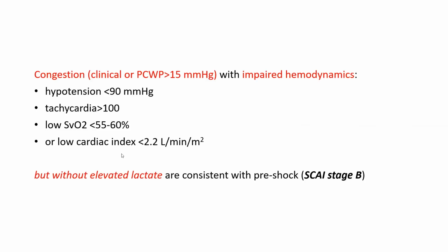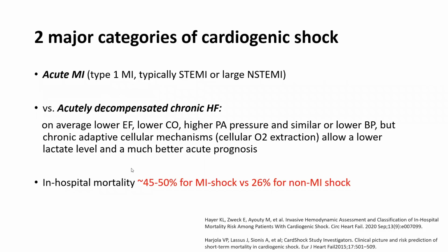So they may be cold and wet heart failure, but they are not in cardiogenic shock. And I want to highlight now, aside from the definition, always distinguish the two major categories of cardiogenic shock. You have the acute MI shock, the type 1 MI cardiogenic shock, versus the acutely decompensated chronic heart failure shock.